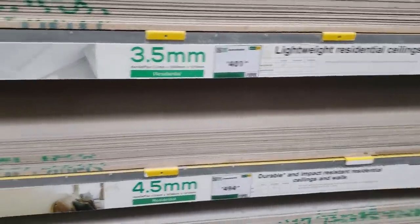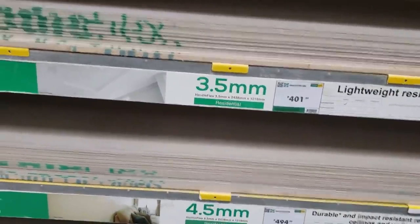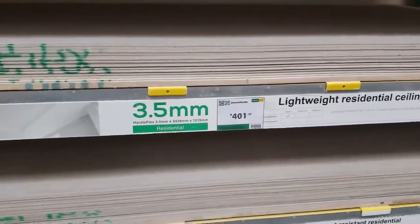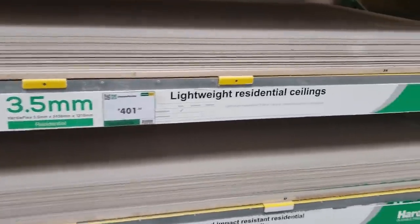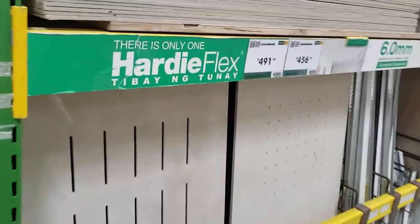But they're actually using this in a lot of the houses, even on suspended ceilings. See right here, for residential ceilings and walls, instead of gypsum board, using that Hardie Flex right there. And it's pretty good. I mean, of course, it can crack pretty easy, but I support using this way more than I do using gypsum board.